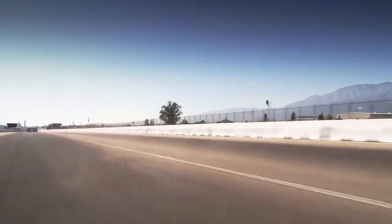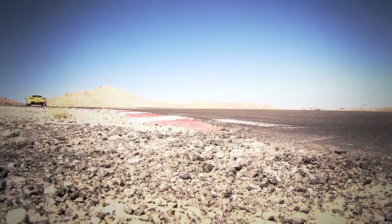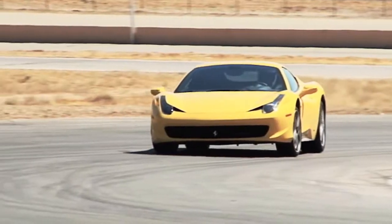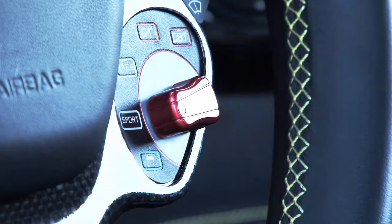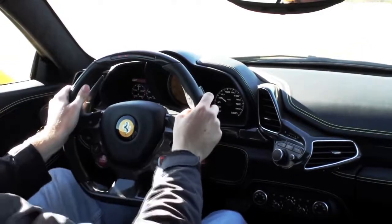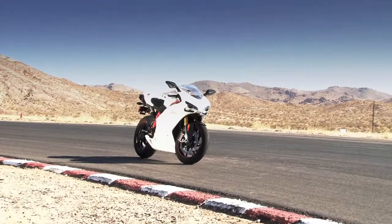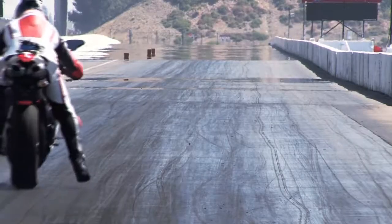With all the Ferrari's high-tech driver aids, driving a supercar at supercar speeds is a whole lot easier than it used to be. It's not quite point it and plant it, but provided you have the Manettino on the right setting, the 458's onboard computers will look after you. The Ducati, on the other hand, is not as forgiving. Make a mistake and it will bite you.